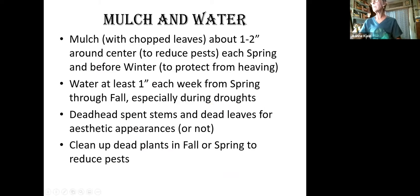You can mulch them. They need to be mulched. Okay, again with chopped leaves. I put them about 1 or 2 inches deep around the center to reduce pests. You do have to look out for cutworms, though. I've had cutworm problems in different seasons, which is another story. And definitely mulch them before winter, okay? Because some of them might heave out of the ground if you don't have enough mulch on them.